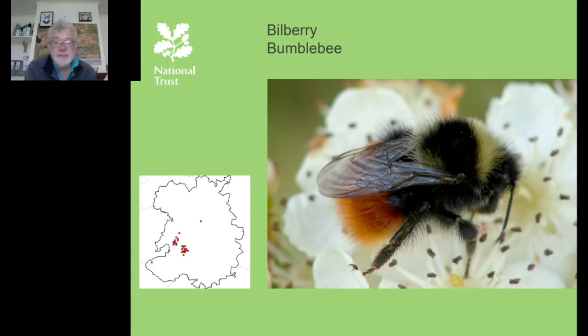A rarity on Long Mynd, and you can see its distribution map there. This is bilberry bumblebee, Bombus monticola, only found on Long Mynd, Stiperstones, and a little bit of heathland in the Clun Forest, which I think is a Shropshire Wildlife Trust reserve at Lower Shoreditch. And that blob in the north probably is, what's it, moss? Brown Moss, and those sites in the north.